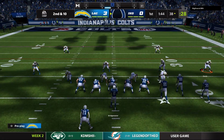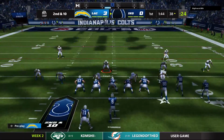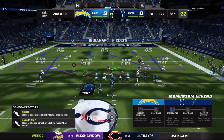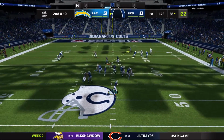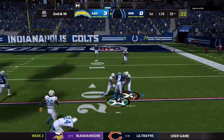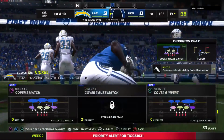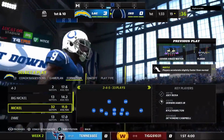Here's 2nd and 10. Bridgewater. Man open, that's Calvin Ridley. And he's brought to the ground with another first down at the Chargers' 19.